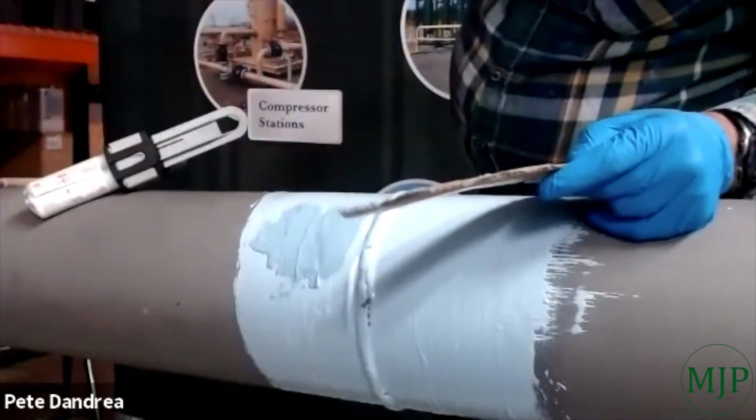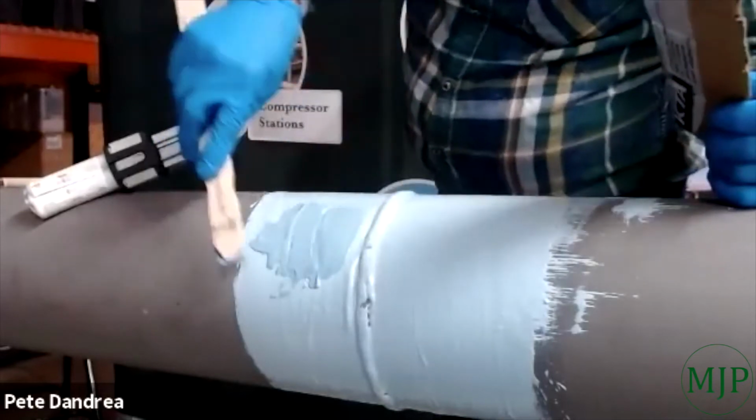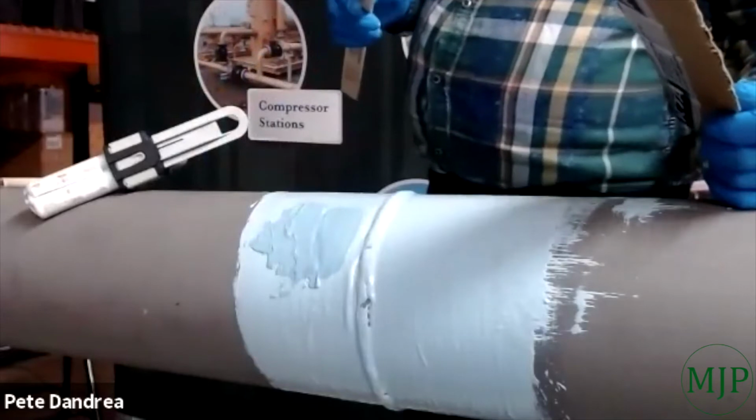How's that look? I'm doing this kind of backwards. Okay, can you see that okay? I hope. Can they see it okay? Somebody say yes.